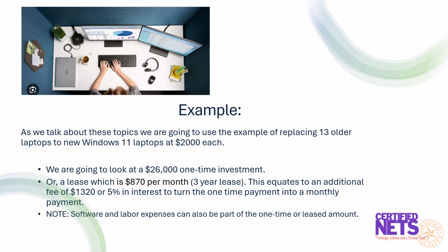That would be what life would look like if we had a 36-month lease with a $1 buyout. The math there is that if we multiply $870 by 36 months, it would be an expense of $1,320 more than we would have to spend if we didn't use monthly payments. So there is an added cost to being able to spread those payments, but it is not very much. It equates to about 5% in interest in this particular example.